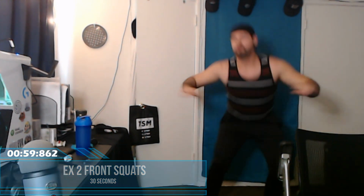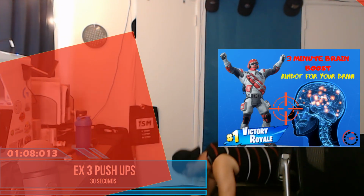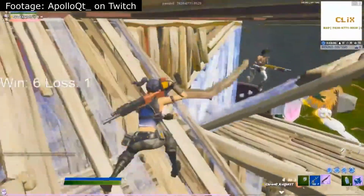To harness these short-term benefits, it's good to pick an exercise you can easily do at your desk. Calisthenics like jumping jacks, push-ups, lunges, squats, burpees, etc. can be really easy ways to get moving whenever you feel like you aren't playing at your best. Remember, the harder and faster you can do these exercises, the better. If you're looking for some guidance or just want to challenge yourself, we recommend the 3-minute brain booster workout linked below.